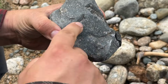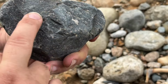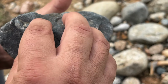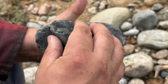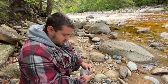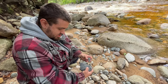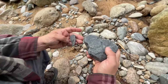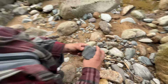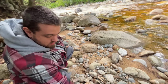I looked for the speckles with the black. It's a meta rhyolite. It's very, very tough. They're similar in Pennsylvania, and there's also some in Maine that people said to use wood billets to knock flakes off. Use wood billets on this? Yeah. But there we go. A rhyolite. There's more.